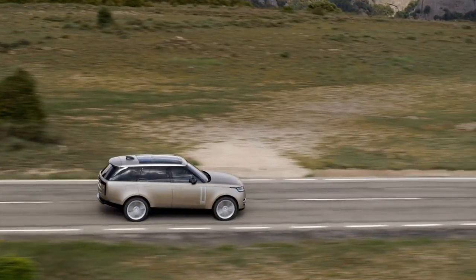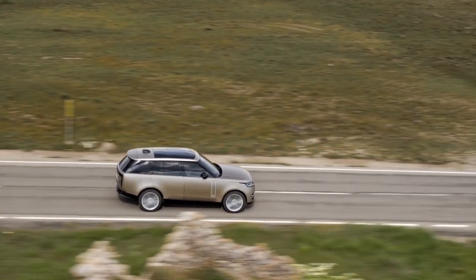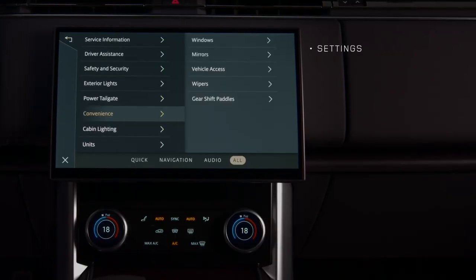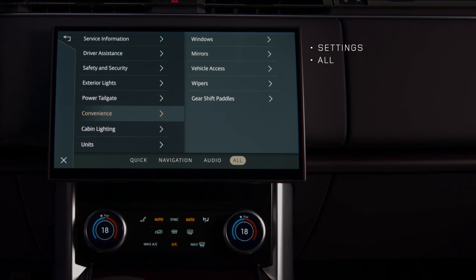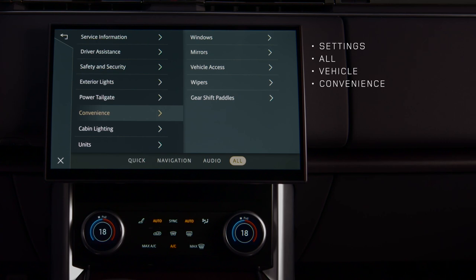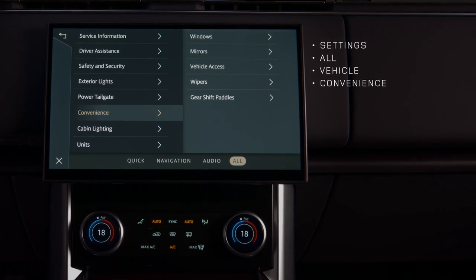Range Rover can be set to automatically lower to access height when you come to a stop. Just navigate to Settings, All, Vehicle, and Convenience, where you will see options for auto access height.